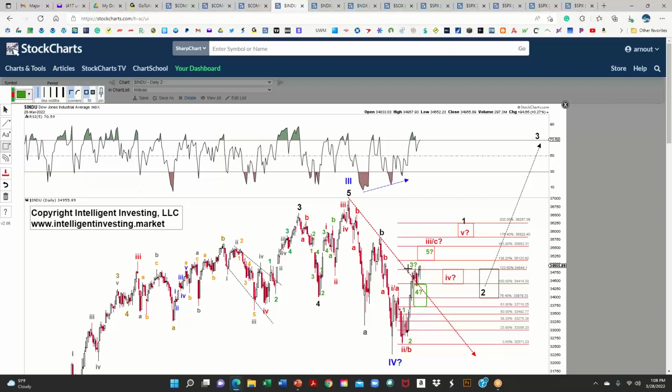Okay, so I'll put in that green box here. Perfect. Then the 4th wave of the 3rd wave bottoms somewhere here, which we did there. Perfect. And then the 5th wave of the 3rd wave tops somewhere there. Perfect. So the Dow Jones is still nicely on track, nothing out of the ordinary. And once the Dow Jones is done, everything else will be done, of course, as well.